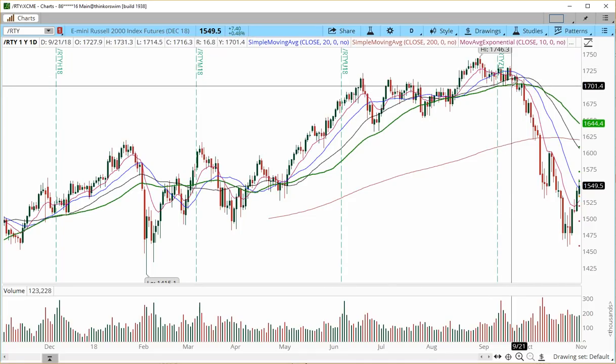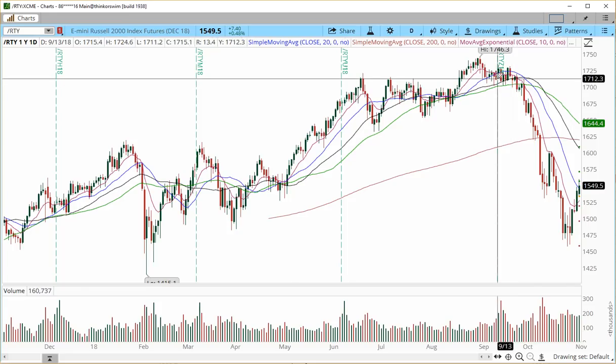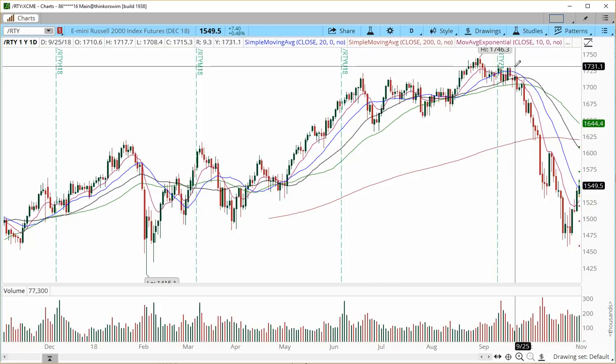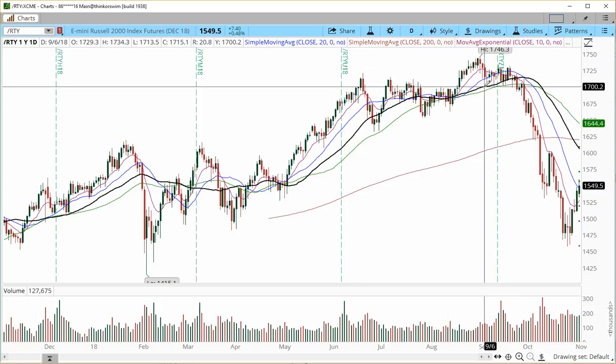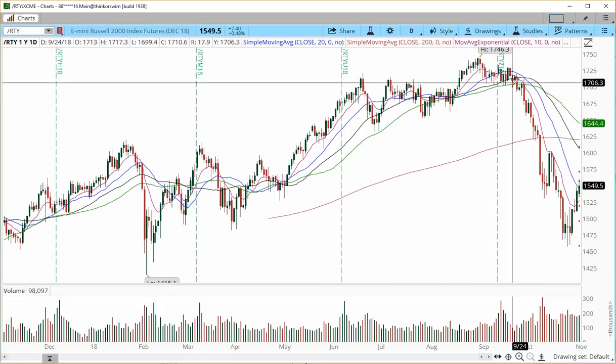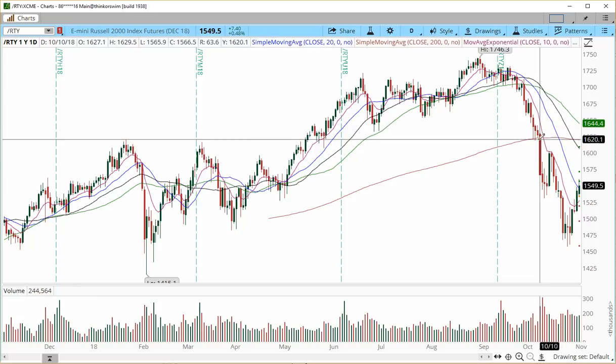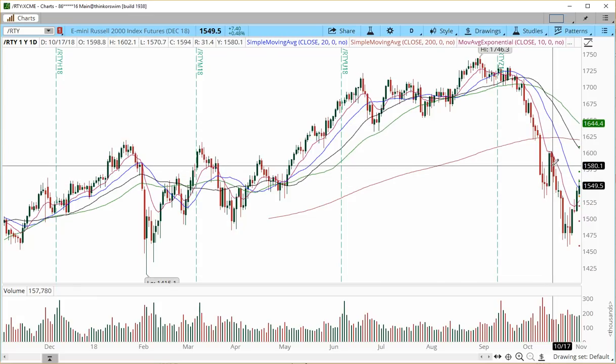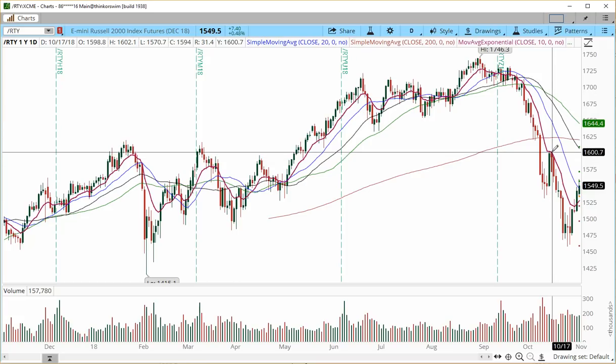It had an extremely difficult time at the 1700. It showed clear signs of breakout. Everybody was like, okay, Russell's strong, we're going to go long. Everybody was like, yeah, IWM calls, et cetera. No, and it failed, and it failed, and it continued to fail.